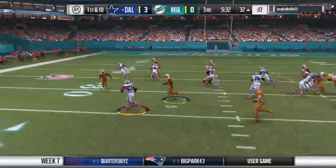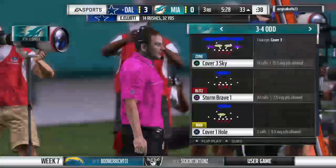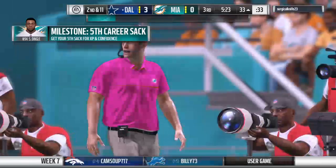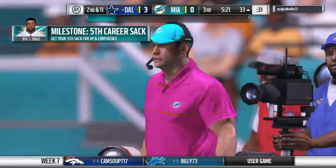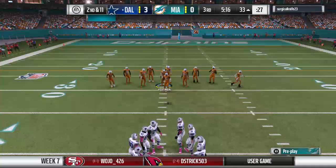Try and get the running game going with Elliott. And nothing doing. He's immediately taken down at the line of scrimmage. It's a loss of a yard there, and now 2nd down. Well, Brandon, so much for halftime adjustments. They still can't get anything going on the ground. It may be time to loosen things up and start flinging it around a little bit.